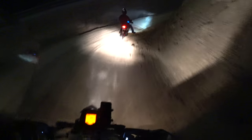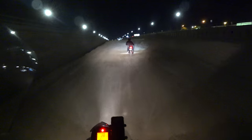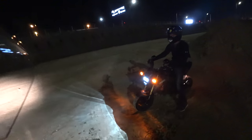I forgot that flat trackers don't have front brakes, but then again, the rear brake is all the way in ABS. I can't catch him. So much ABS. I was trying to pass you. All right, let's go.